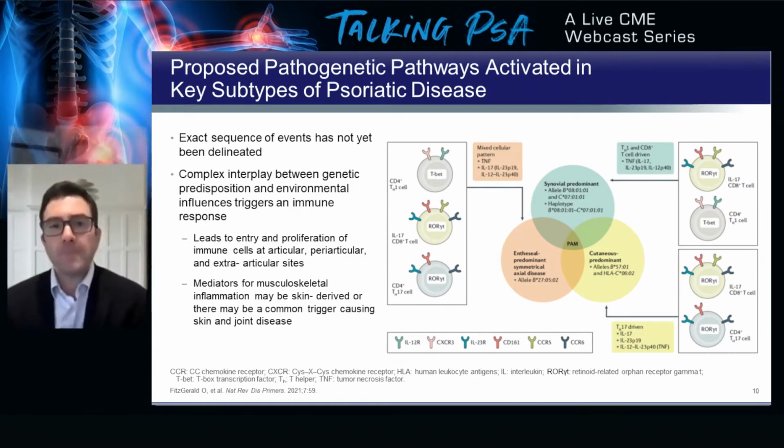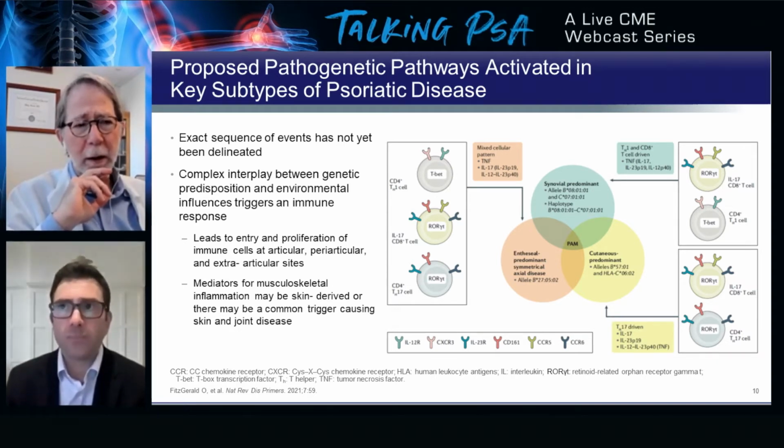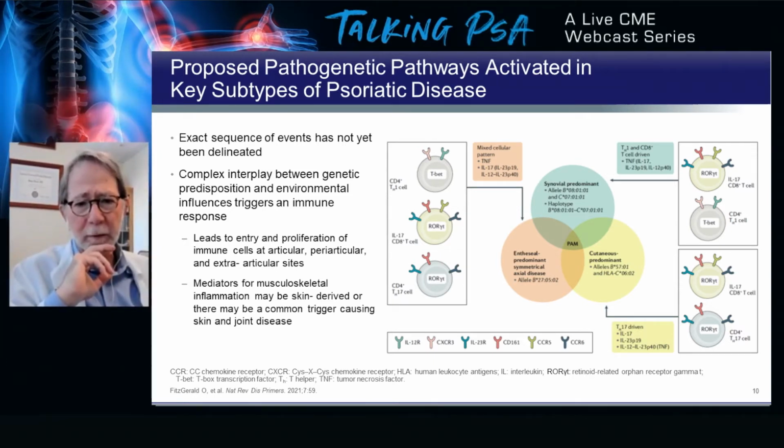Thanks to the efforts of people like Oliver Fitzgerald and Bob Winchester, who is at Columbia, and Oliver's in Dublin, they did some seminal work establishing the genotype of patients that evolved into having a particular type of phenotype of psoriatic arthritis. So we know that there are certain genes that lead to a more axial and enthesial predominant form of the disease. There are others that emphasize the cutaneous expression of the disease, and other genetic phenotypes that lead to synovial or arthritic predominant disease. So one of the things that I will say to each psoriatic arthritis patient that I encounter is that your disease is going to be like no other. You're unique in terms of the expression of it, and that is indeed the case.